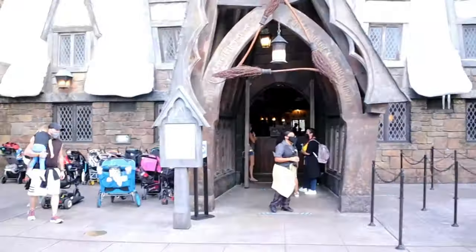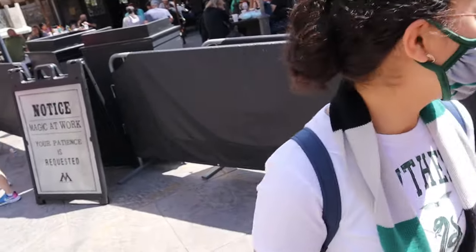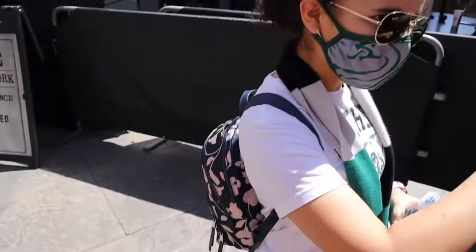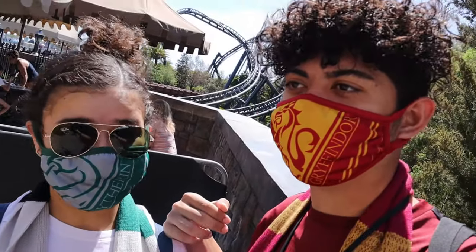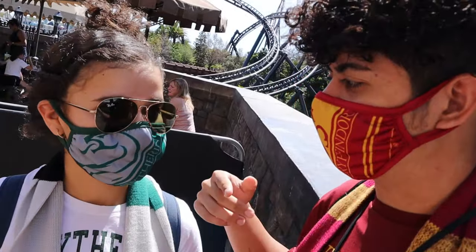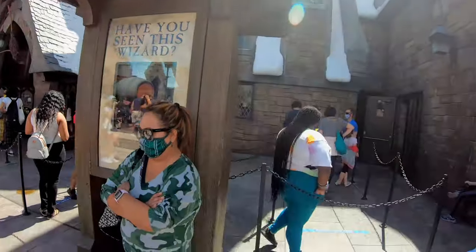It's a long line, but we should be getting in. Looks like the patio is open, which has a great view of Velocicoaster construction. It feels good outside. Spring definitely came in. It's getting cold. But yeah, we love the ride, and we're probably going to go on a ride after, right? Well, of course. Okay, big bet. Let's go. Three Broomsticks.